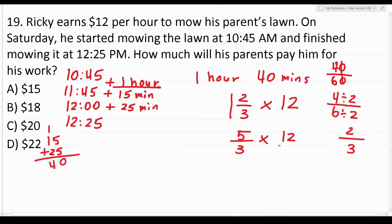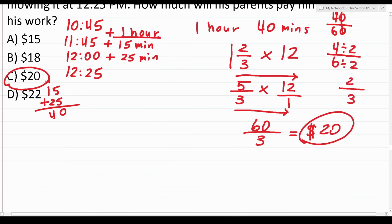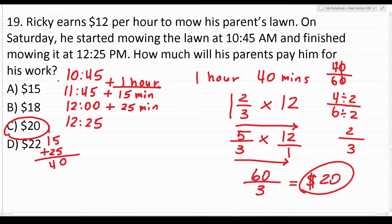Now, I can rewrite 12 as a fraction by placing it over 1. And now we're just multiplying two fractions, which means we're going to multiply straight across. 5 times 12 is 60, and 3 times 1 is 3. 60 divided by 3 is going to be 20. So his parents should pay him $20 for the hour and 40 minutes he spent working, if they're going to pay him $12 per hour for his work. All right, so the answer to this one is C, 20 bucks.